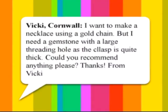We'll have a look at this one, and it says, I want to make a necklace using gold chain, but I need a gemstone with a large threading hole, as the clasp is quite thick. Could you recommend anything, please? Thanks from Vicky. Okay, so you want to literally be able to put a gemstone onto an existing gold chain.